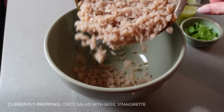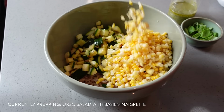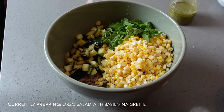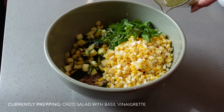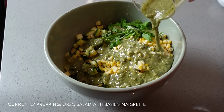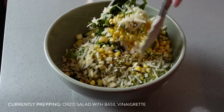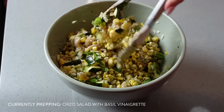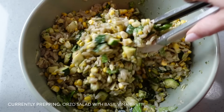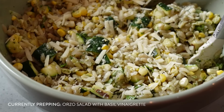Okay, so we got the orzo, zucchini, corn, basil. Ooh, it looks so pretty. These are just like the best summer colors. Now I'm gonna add the vinaigrette on top. I'm gonna do about half of this parm. It's giving like farmer's market. Just beautiful. Now I'm just gonna top with a little bit more parm. Oh, it looks so good.